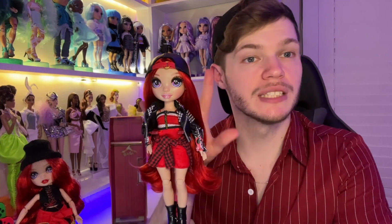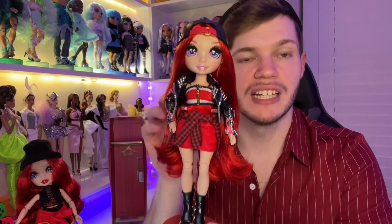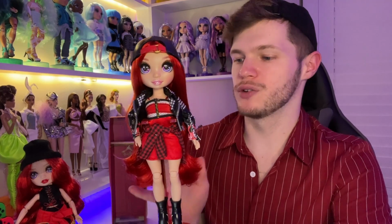I know this might not be to some people's taste, but I love this so much. The hat, the biker jacket, the flannel around the waist, the flame boots. I love all of this together so much. I feel like this is just how I picture Ruby in my head. So I love all this on Series 1 Ruby. The only thing is no neck articulation. I wish I could get a better pose out of her, but that's Series 1.